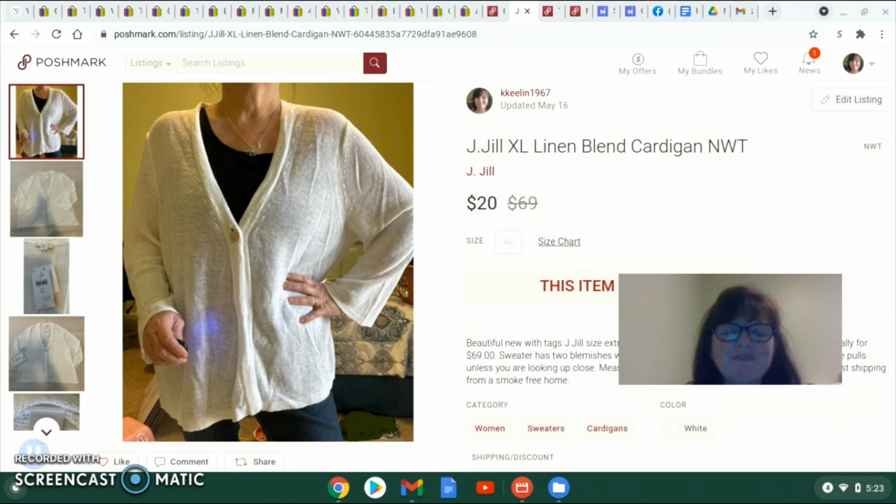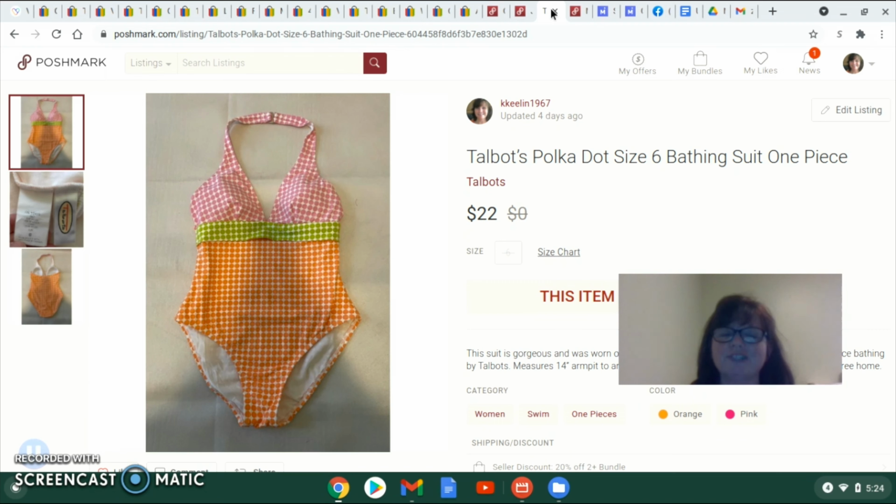Okay, this is really cute in all these pastel polka dots. It was in really good condition. It looked new to me, but it did not have the tags. It is in a size 6. We paid $6.99 for it at Goodwill, and it was listed for 2 months, but it sold at full asking price of $22.